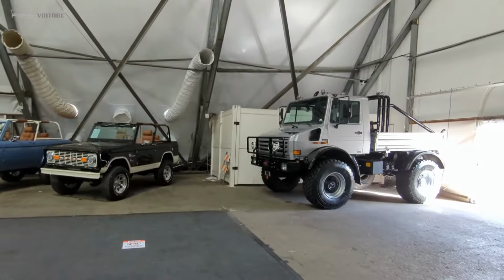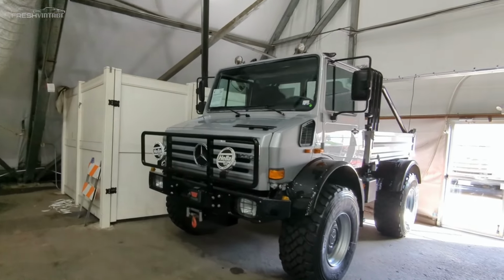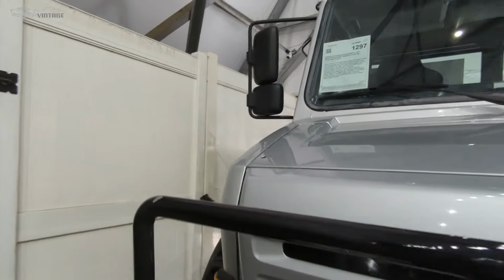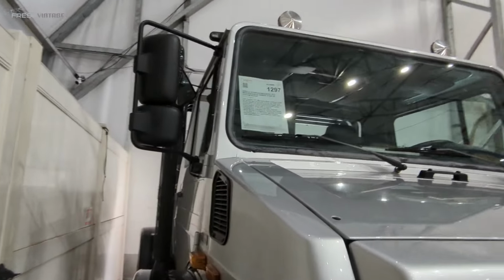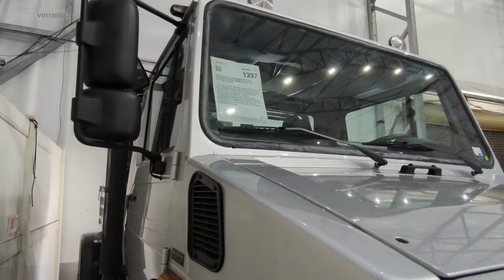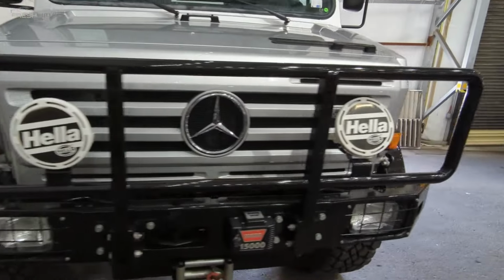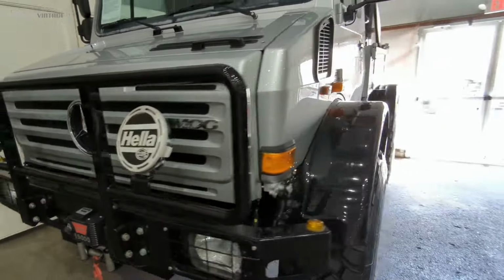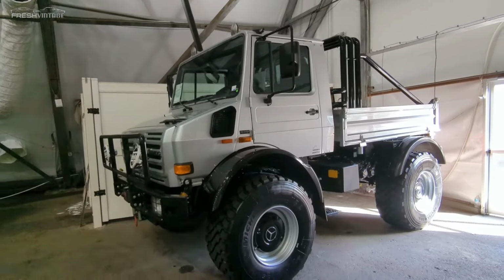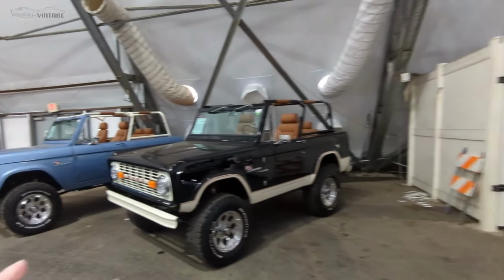I don't know what this thing is, but we're gonna go check it out. This is, I would not be surprised at all. This is Arnold Schwarzenegger's 1977 Mercedes-Benz Unimog U1300 SE. So I thought this was a Unimog, and I was right. This is Arnold Schwarzenegger himself, his Unimog. Incredible. Some Broncos.